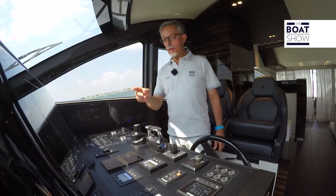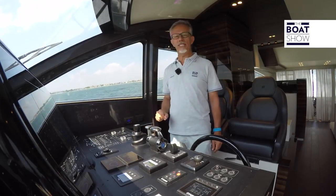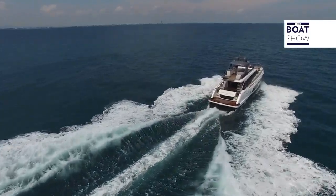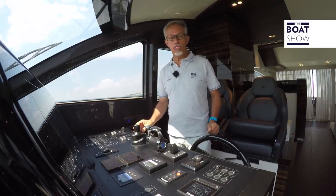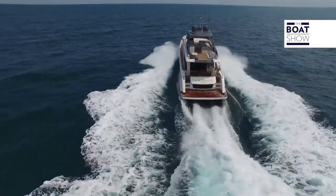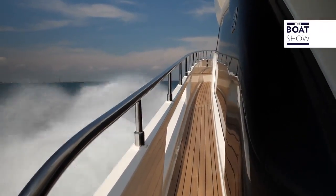Meanwhile, in doing so, we have begun to plane at 14 knots with the engines at 1,500 RPM. On this unit, we have two 1,200 horsepower MAN V8 engines. They chose the 8-cylinder V shape to reduce the vibrations, and therefore also the noise.